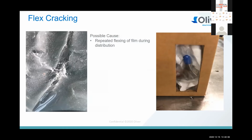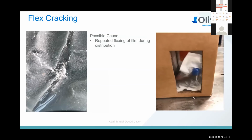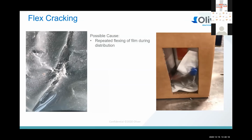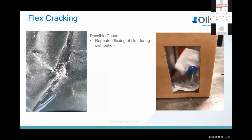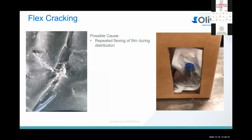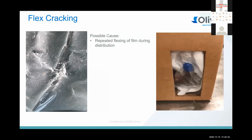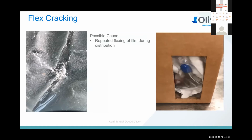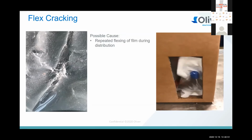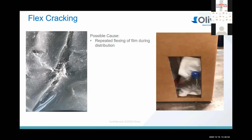To understand this, we'll play a small video. This video is actually a corrugated box in a distribution simulation on a vibration table. So as you can see, in transit, which happens in a real life scenario, the device which is being distributed throughout the world or in your distribution channel is actually rattling inside the box. And if the design is improper, then you can see the pouch is actually rubbing against the box. There's a lot of movement of the pouch inside the box. This movement is not only causing the pouch to have wrinkles and crumple, but also it rubs against the box. This can create flex cracking and pinholes.